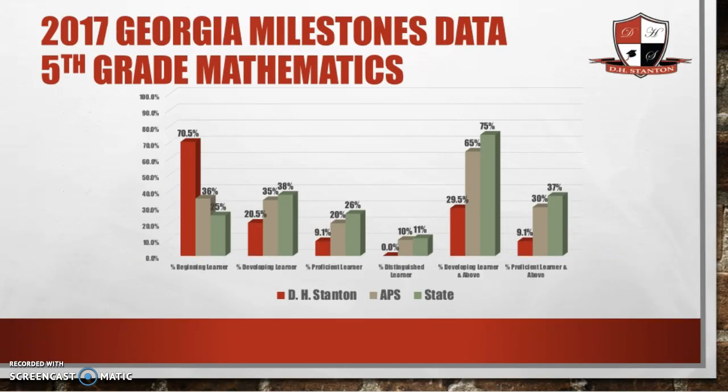The trend continues in 5th grade mathematics. Only 29.5% of our students scored at the developing learner and above proficiency levels in mathematics in the 2017 Georgia Milestones administration. That's a huge gap between the system average at 65% and the state average at 75%.